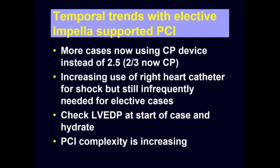And the other thing I just learned this week from leadership at Abiomed was that most of the devices going in for protected PCI now are the CP device. The vast majority, up to 2/3 and growing. So just like Cal's case, even though you can probably do fine with the 2.5 device in a lot of cases, the CP is where a lot of the innovation is being targeted right now. So they're putting a lot of their future progress toward the CP device, and it's growing a lot in use.